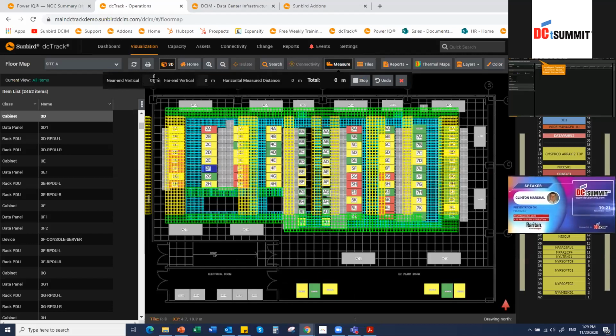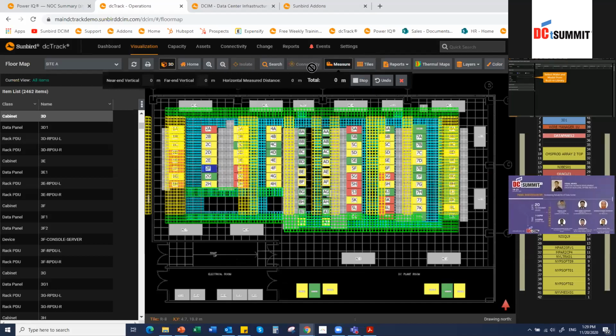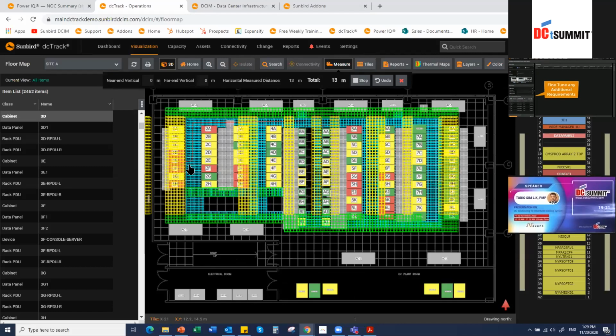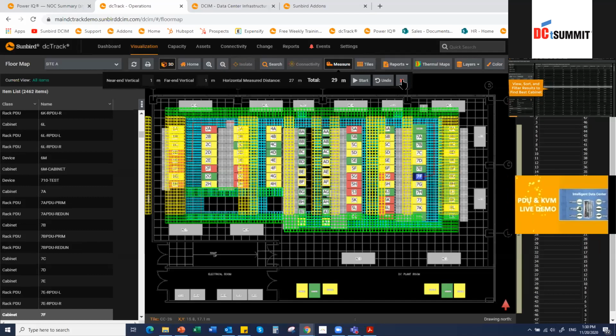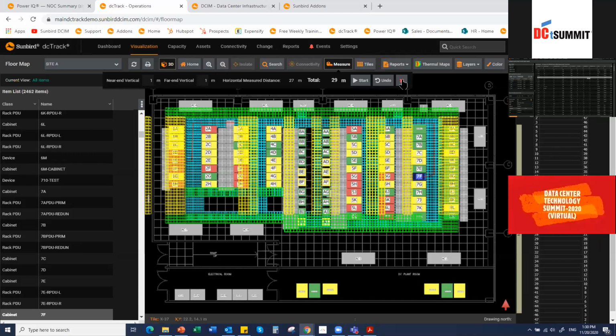And the near end vertical may be just 1 meter, far end is 1 meter. Then this is the total length that you need for this patch cord. So you do not need to personally go down on site to do the measurement. And this is a very accurate measurement. So this is very useful for the installer, or when you want to purchase any MPO, like what Tobio has shared just now. MPO is expensive. You don't want to over measure. You don't want to buy over the length that you need, right?